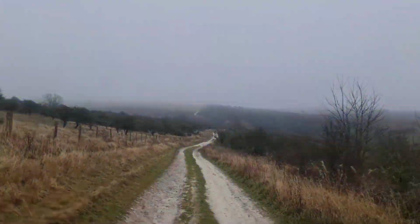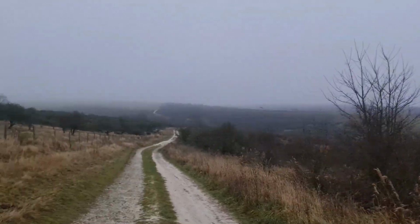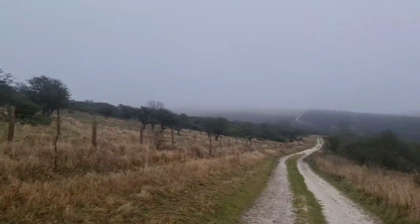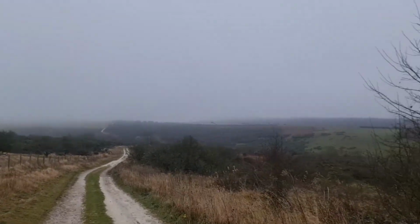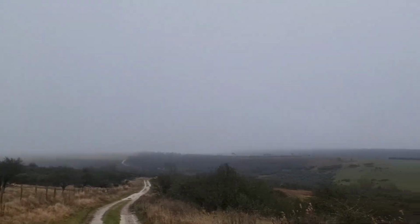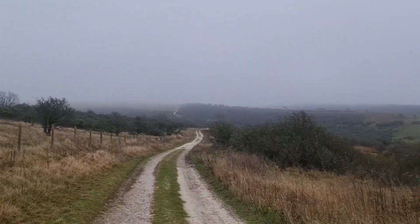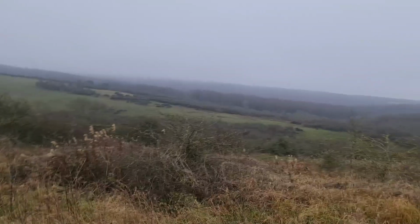Right, I am now walking through Lullington Heath Nature Reserve. Honestly, it looks gorgeous. I don't know if you can see what sort of view, but it's just scrub, bushes, a lovely downward path, although in the distance it goes up again.